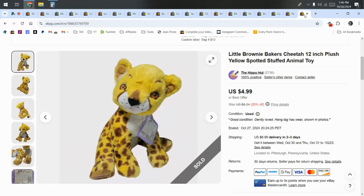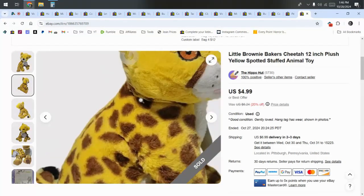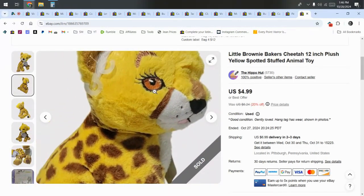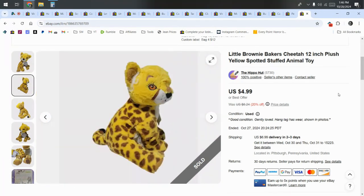I lit up. I was giggling. She's got eyelashes. I don't know. There's just something about little cute plushies like this. Her little tongue, her little eyelashes. She's so cute. So she went to her new forever home in a poly bag, like we ship 99% of our plush. Unless they're really big or really expensive, they go in a box. So she sold for $5 plus $7 shipping.